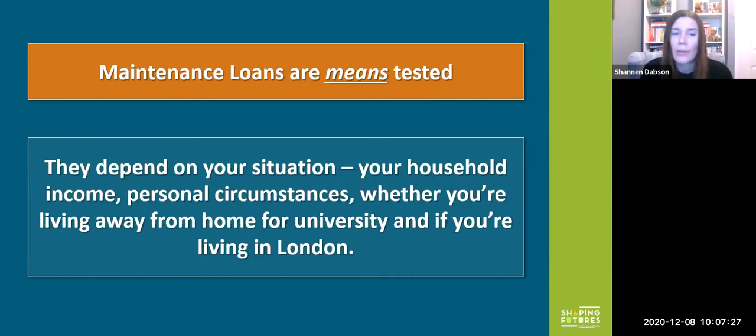You also might get additional funding depending on your personal circumstances. So for example, if you're a young person who's estranged from their family or a care leaver, you'll be entitled to more student finance than another person. And equally, like I mentioned before, if you're living away from home or studying in London, you'll get a little bit more money as well.